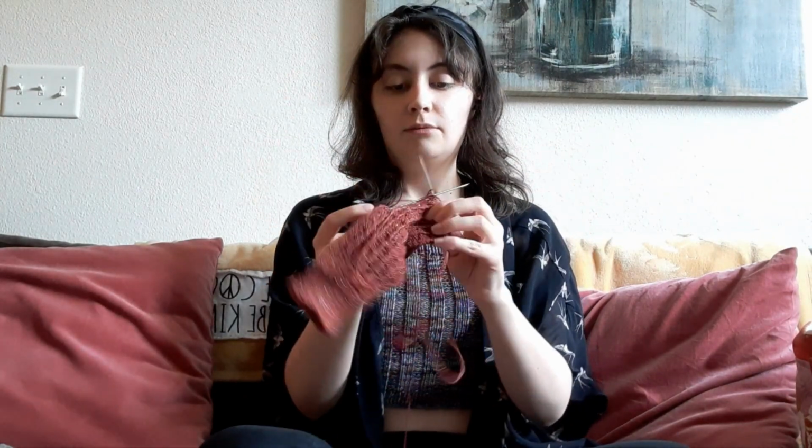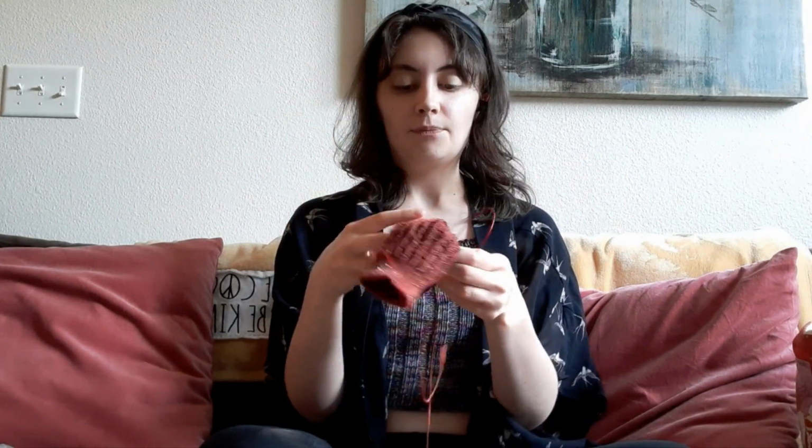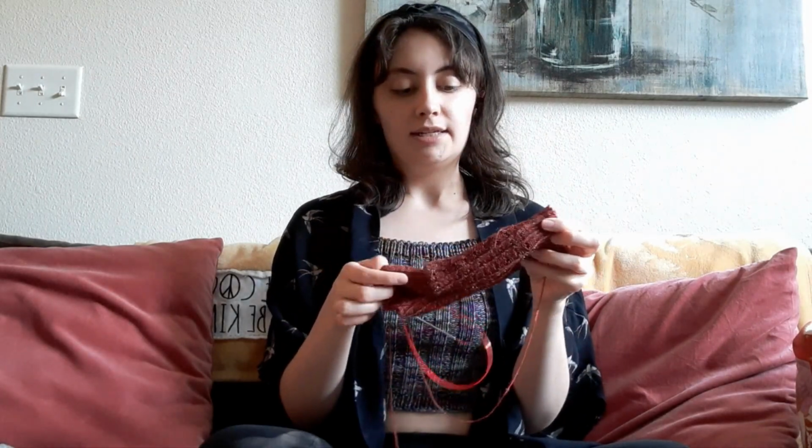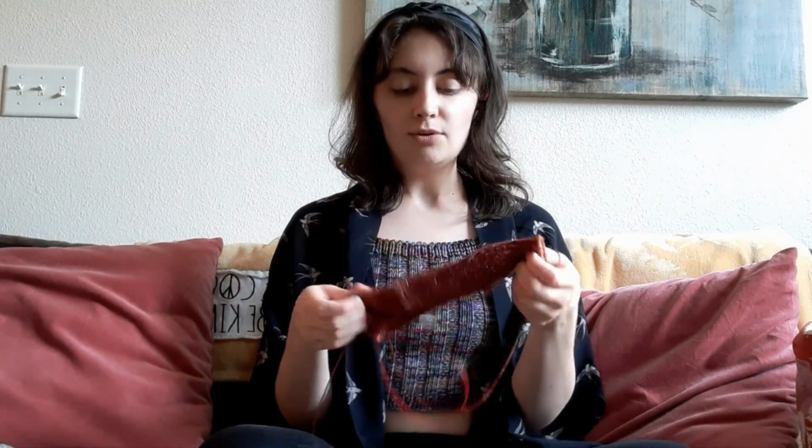I'm only on the first sock, but I just got done with the heel turn. I am officially back to just working in the round regularly. So I think these will, when I was on the leg and I wasn't doing the heel, it went really fast. So yeah, I am very pleased, and I cannot wait to get these done and have them to show you all. But yeah, this color is just yummy and scrumptious.